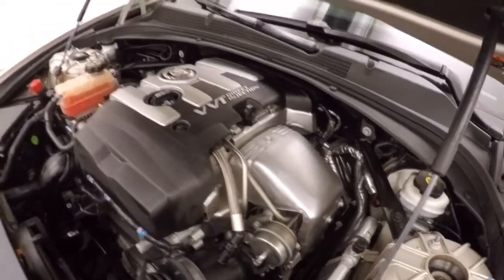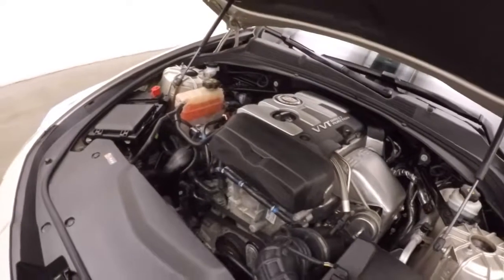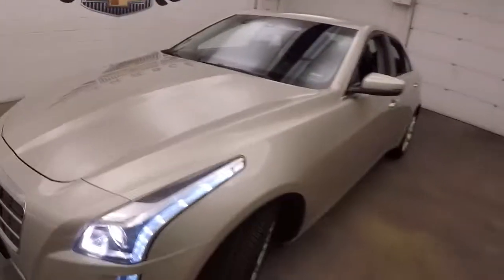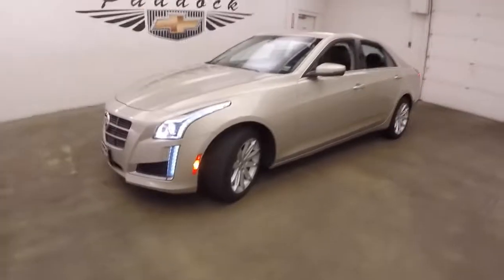Nice and smooth, tons of power, good on gas, and it'll put a smile on your face. It's a 2014 Cadillac CTS4.